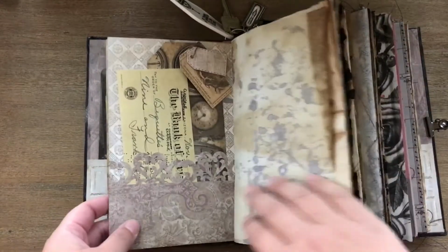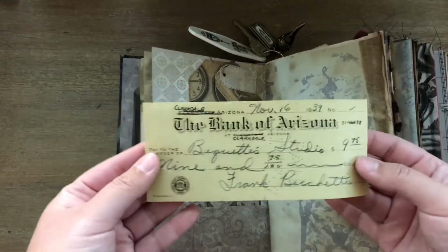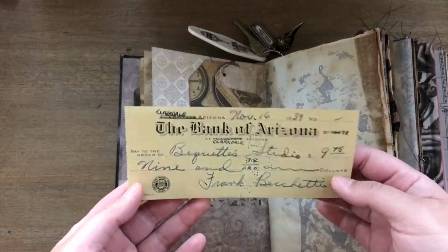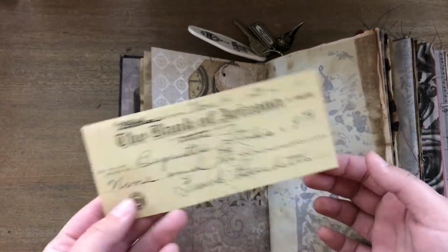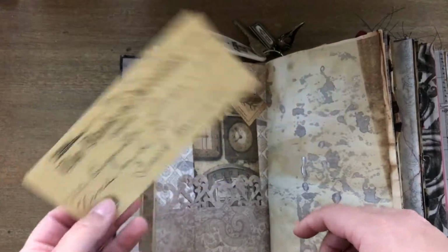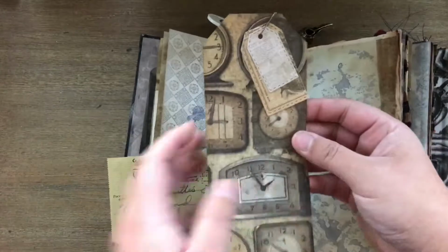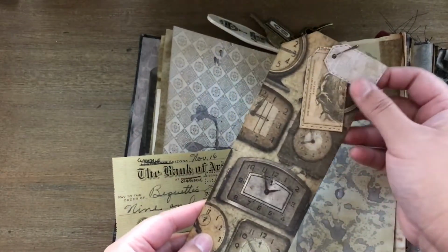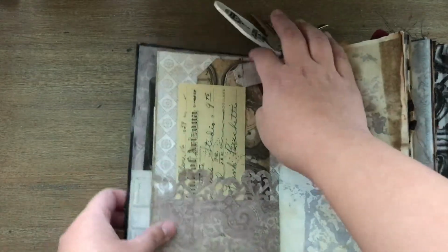Some more doors. Here I put an actual Bank of Arizona check because that's where Marion steals the money. I think it's like 40 grand or something. She steals that money and drives to California, and she was supposed to deliver it to the Bank of Arizona. So I included that in there, and that's an original. And I did some tags with some little baby tags, and they're motel themed, and then some bird stuff, because Norman loves his birds. And you'll see a lot of birds in here.